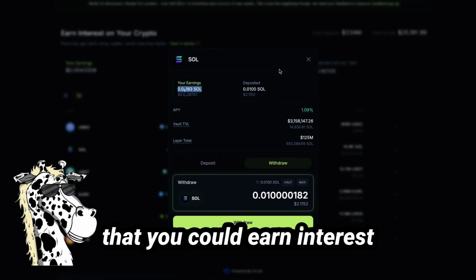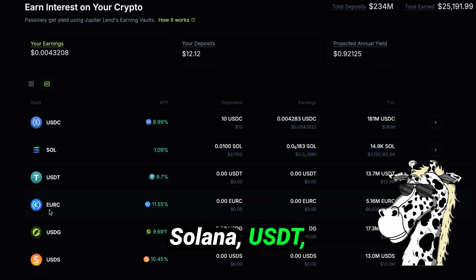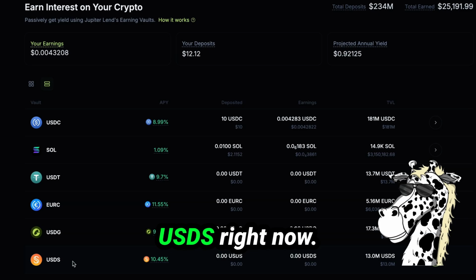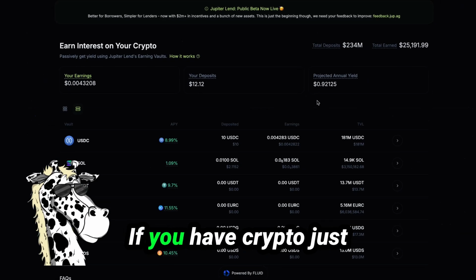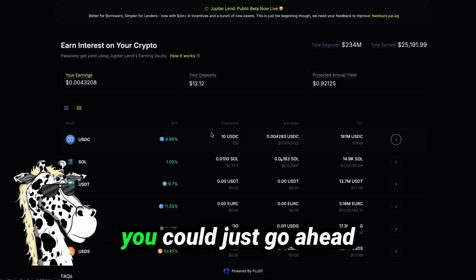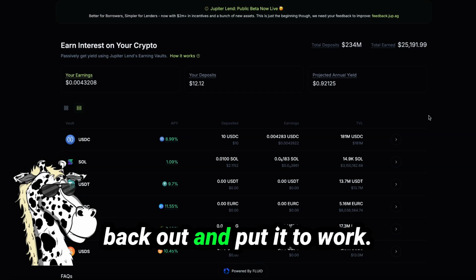This is a really easy way that you could earn interest on any of these cryptos that they have right here. They have USDC, Solana, USDT, EuroC, USDG, and USDS right now, but they've already said that they are going to be adding more and more to this tab. But this is a great start. If you have crypto just sitting around, see we have a projected annual yield, you could just go ahead and deposit it in here and let it earn interest. And when you need it, just grab it back out and put it to work.